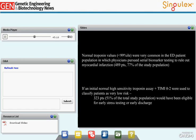So another way to think about this is if we had the ability to utilize an initial normal high-sensitivity troponin assay in combination with low-risk stratification, so a TIMI of 0 to 2, if that were enough for us to be able to say that these patients are very low-risk, that 323 of our patients, so actually 51% of our total study population, could have potentially been eligible for either early stress testing or early discharge, which could have actually resulted in a very significant reduction in both time in the emergency department, admission, and cost to those patients in the healthcare system.